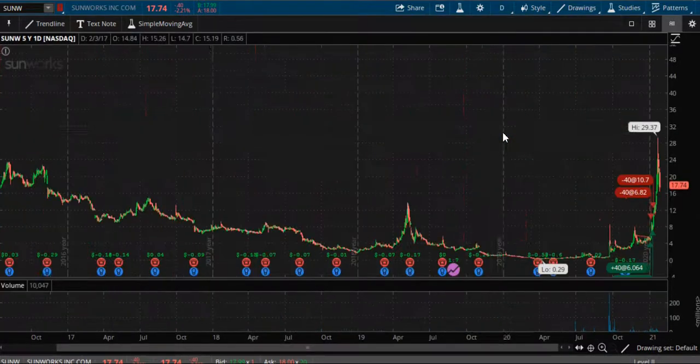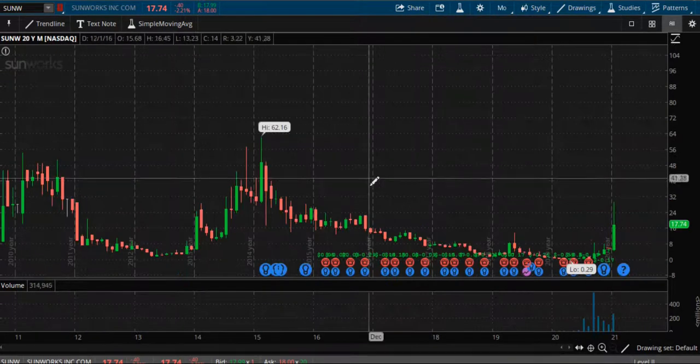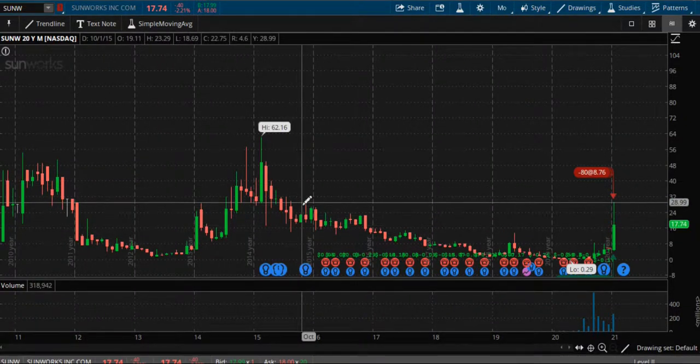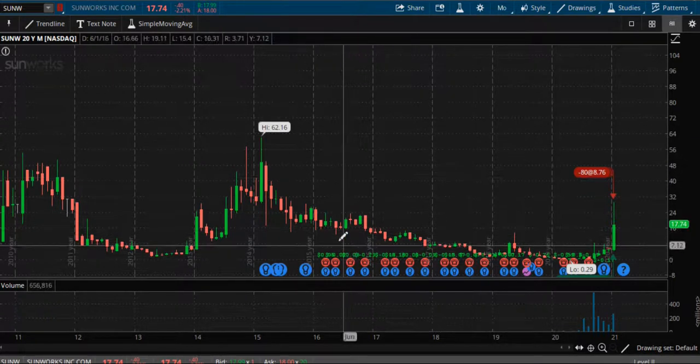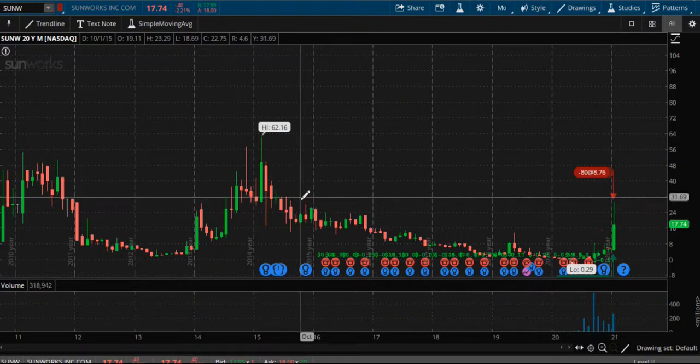In the past 3 years, 5 years, it's been a long time since this stock has seen, even if we look at 20 years, going back 20 years, it has a high of 60. Think about this, this stock hadn't been anywhere near the 20s in a while. I mean, it just kept running and running.